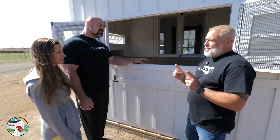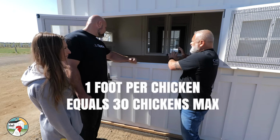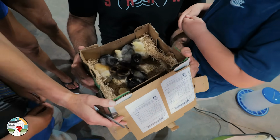So I like the 1 foot rule. Most people will tell you 8 inches. I like the 1 foot rule because I like my big fat chickens and I want to give them some space. So I would never max this out at more than 30 chickens. Okay. Now you have 15 chickens right now, right? Yep. That's perfect because that's actually going to give you guys a lot of eggs.